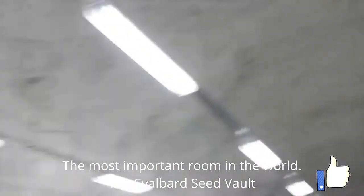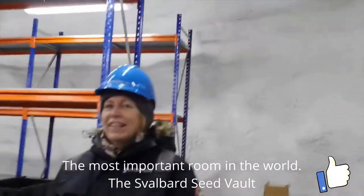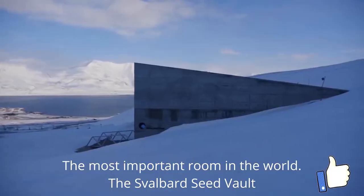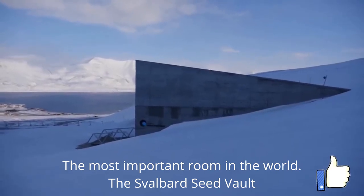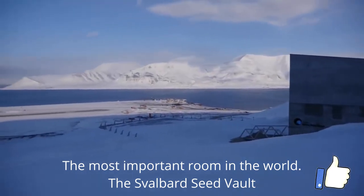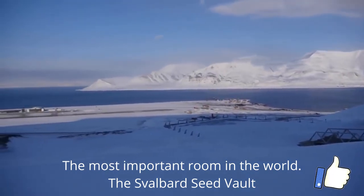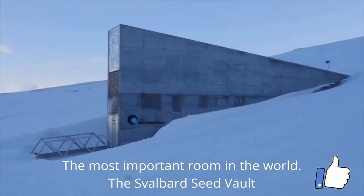So this is like the world's most important freezer. It is, really. The most important room in the world, someone has said. These are pretty big claims for a place located just 1,300 kilometers or 800 miles from the North Pole. But then, this is no ordinary place. It's the Svalbard Global Seed Vault.